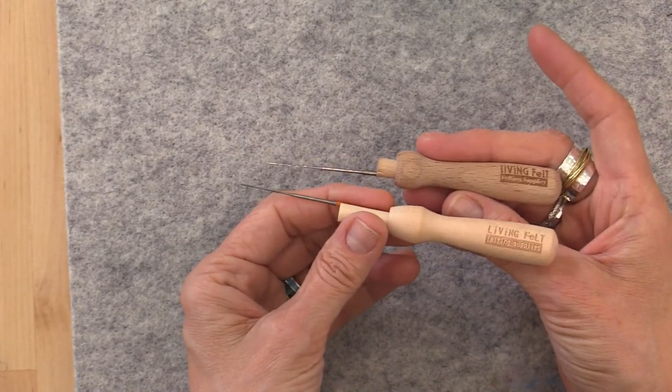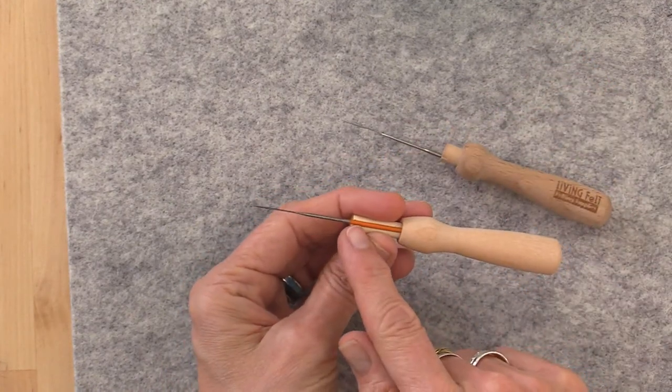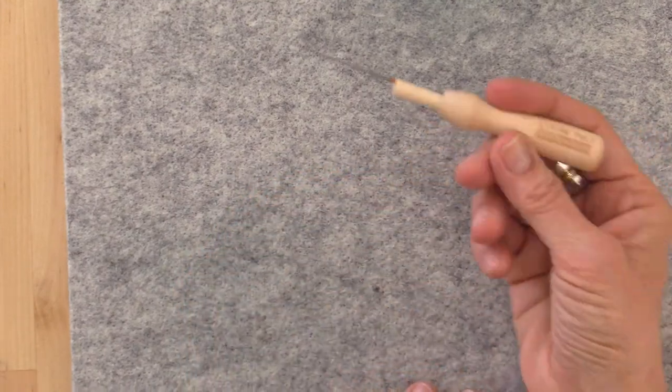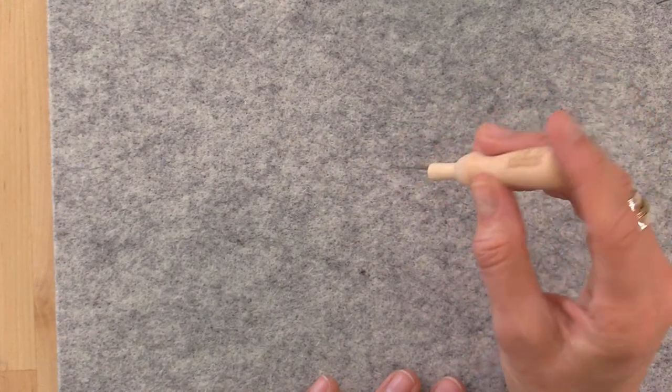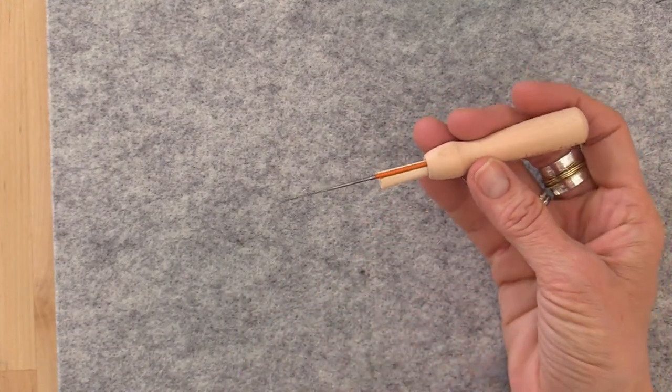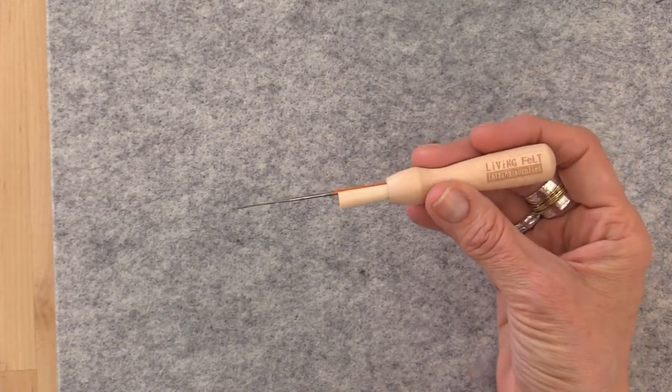The new wood is even very smooth. And this is a little bit tighter, which we like because it feels very, very stable. And this is just great for ergonomics, really comfort with your hand. We do sell them in a 10 pack. So if you want to have each of your different size needles in one, you can.